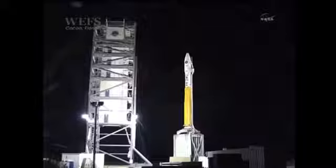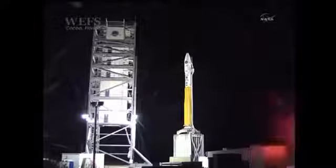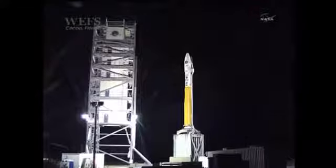The Minotaur's primary payload is the Space Test Program satellite, STPSat-3, an Air Force technology demonstration mission. 13 small CubeSats aboard are being provided through NASA's CubeSat Launch Initiative. Among the CubeSats is NASA's small satellite program, or PhoneSat-2, second-generation smartphone mission. Also included is the first CubeSat built by high school students.